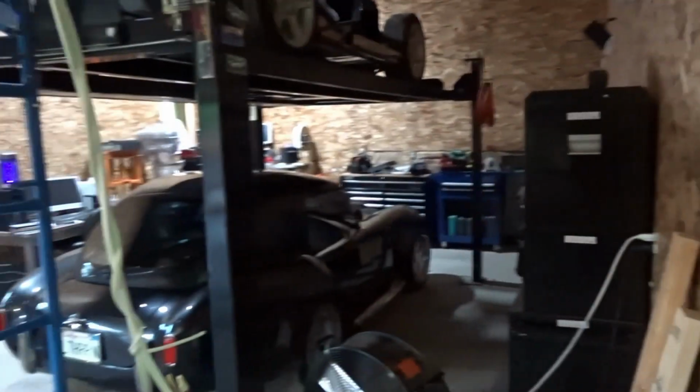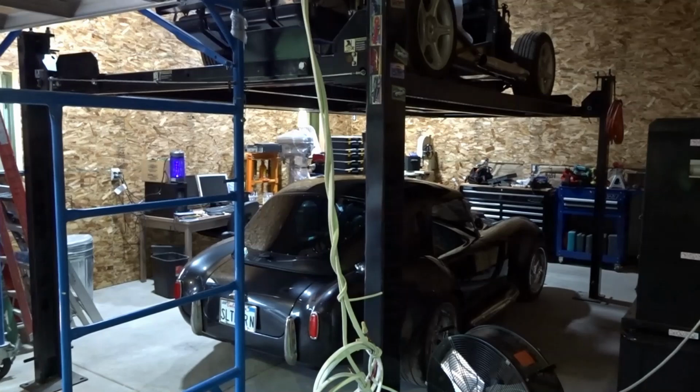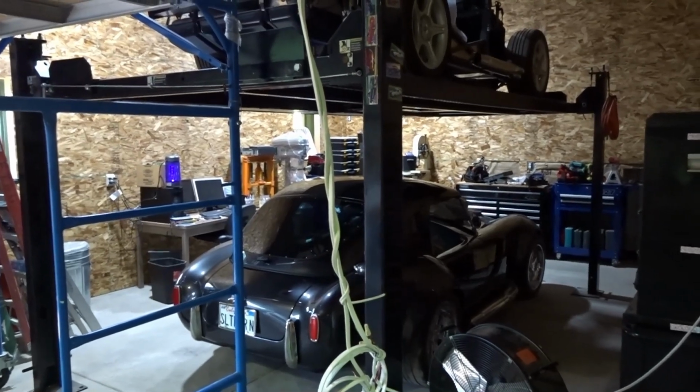We did get the lift moved into this space in the shop, and so what I'll do is I'll show you some video of us getting that moved in.